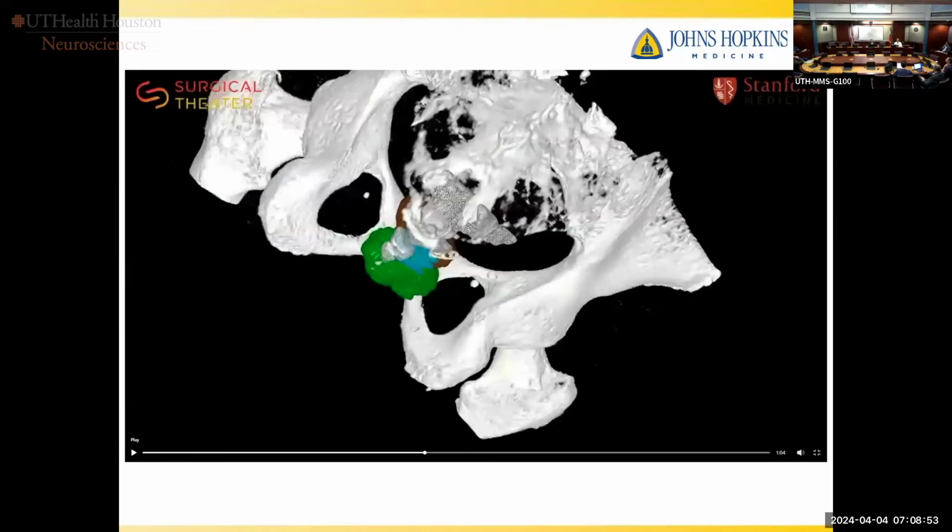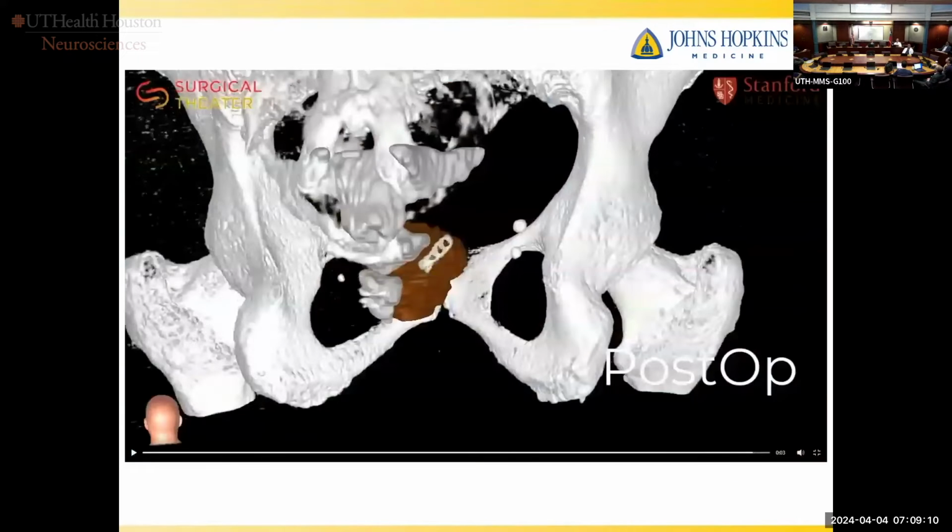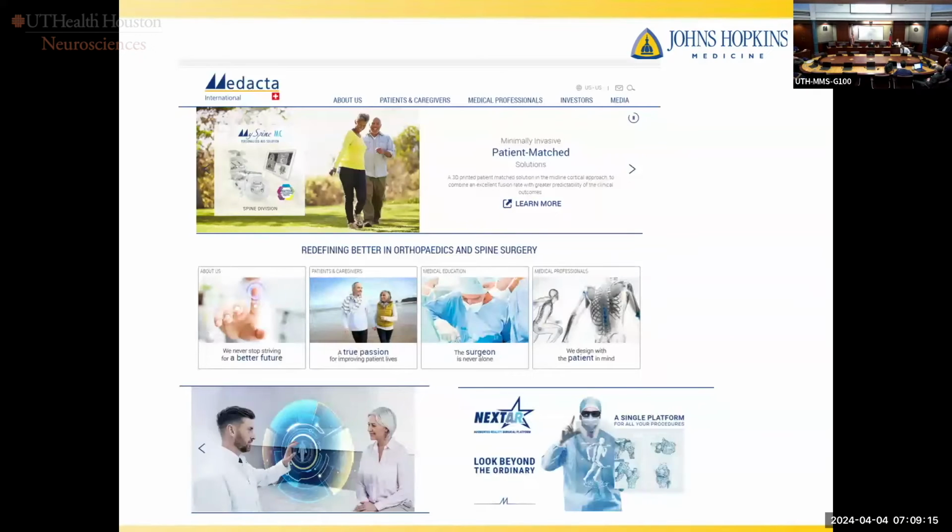This is another platform that utilizes preoperative planning and computer overlays to help remove tumors, surgical theater. A colleague of mine out at Stanford has used this for some sacral tumors, and it's kind of an interesting device.